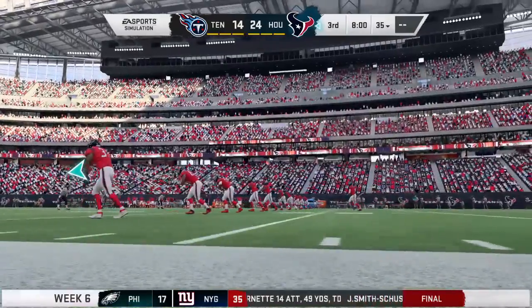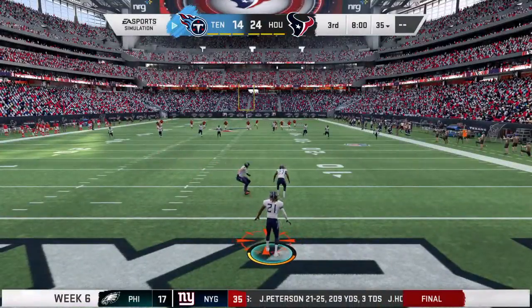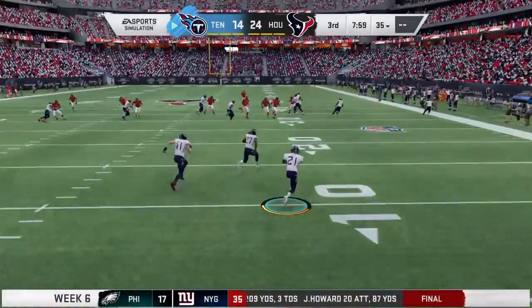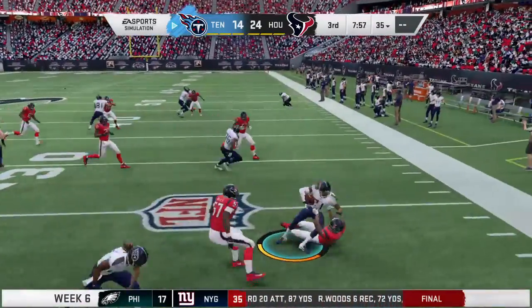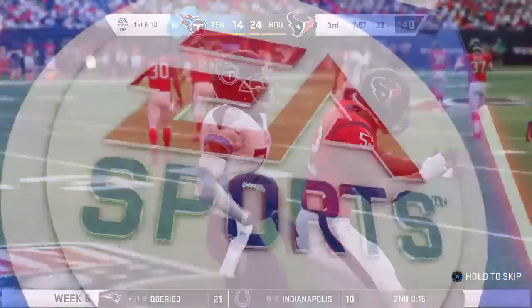Both teams appear ready for the fight ahead, and we resume action here in quarter number 3. Fielded about a yard deep. And he'll bring it a few past the 20 to the 23-yard line.